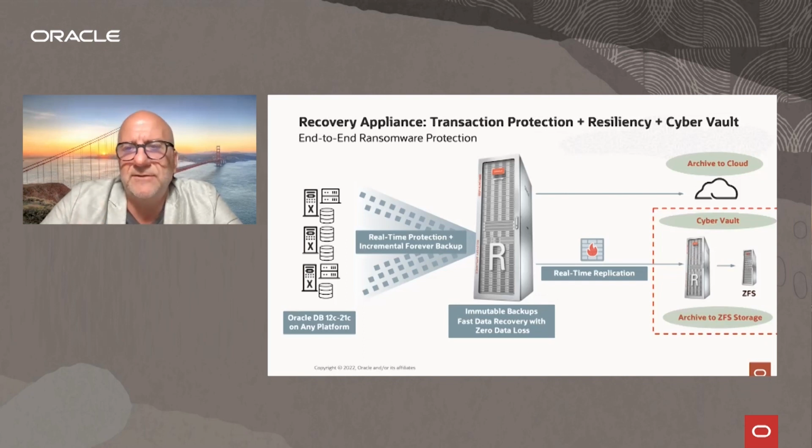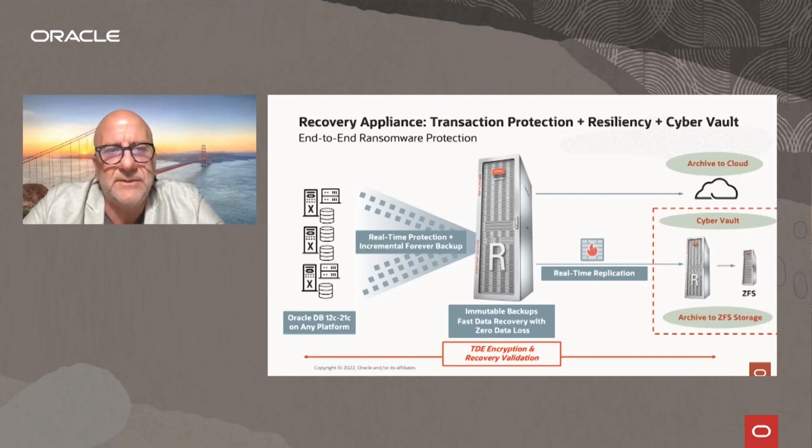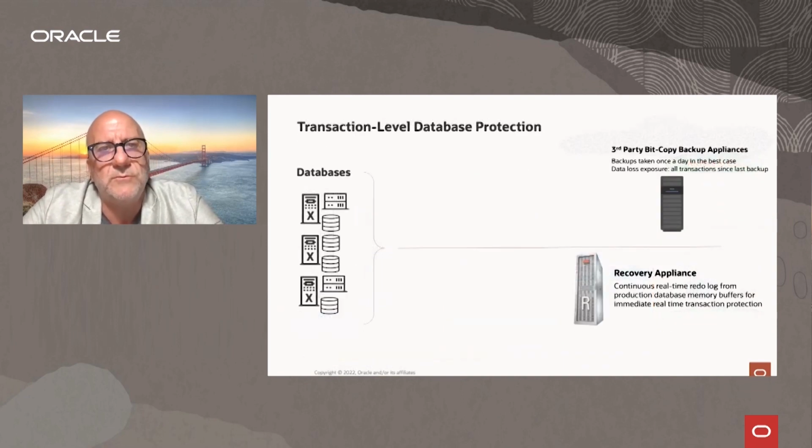And that can also be the first tab. In this example, you see it in the cyber vault, but it can also be outside of the cyber vault. You can configure it however you like. TDE encryption is supported across the whole life cycle. And the important thing is validation of the data. The data is validated at every step. I will get into more details in a moment.